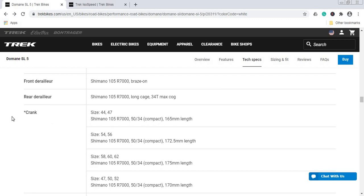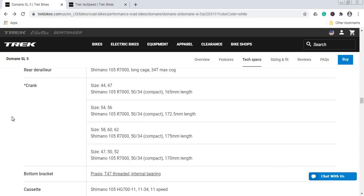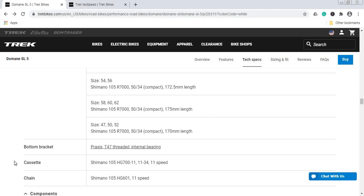Crankset is the Shimano 105 R7000 crankset, so no cutting corners here, and this is a 50-34 crankset, and it's also paired with the cassette, which is Shimano's 105 cassette 11-34. So you see, 11-34 cassette and 50-34 crankset, absolutely proper endurance, long days in the saddle bike, and you can attack super steep mountains with this combination.